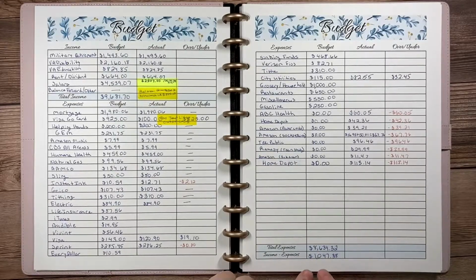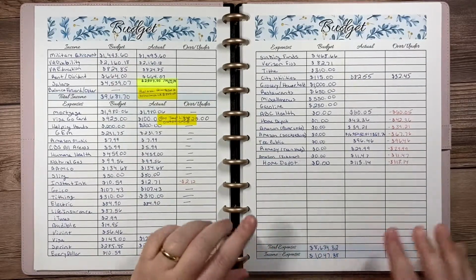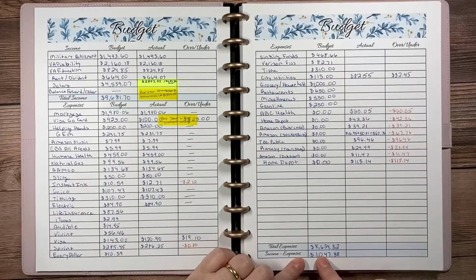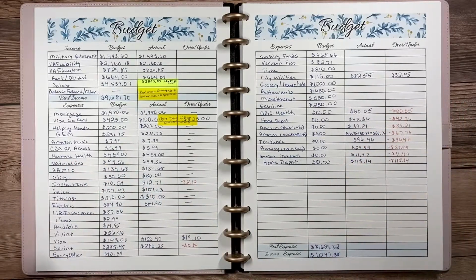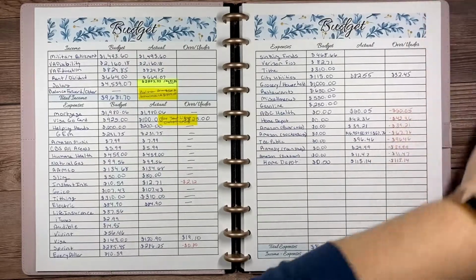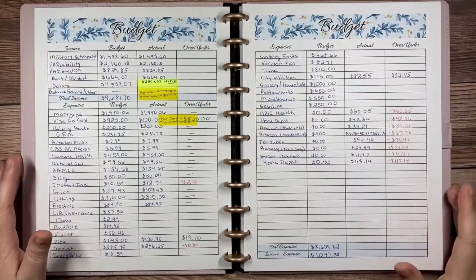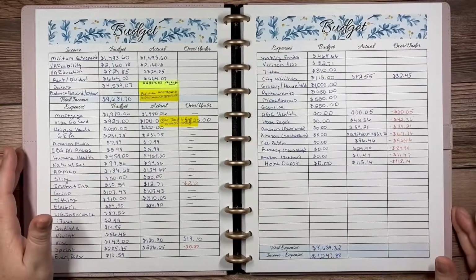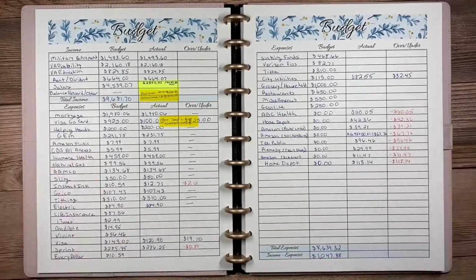And if it looks like it's going to be over, then I kind of go, okay, where am I overspending money? Why am I over? It's kind of like that warning sign of, hey, pay attention. There's a lot going on here and you need to see your budget a little differently. But if it's under, then you're pretty much safe to go ahead and start your budget and do your paycheck to paycheck. That's the reason I do a monthly budget.